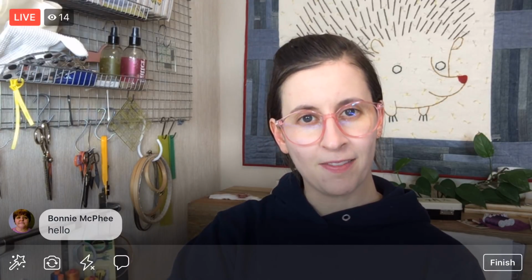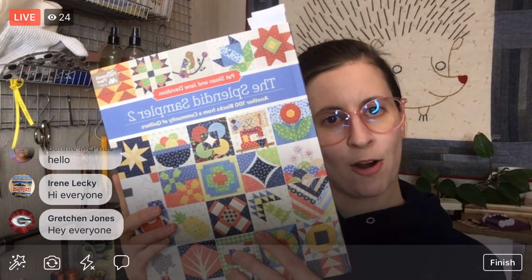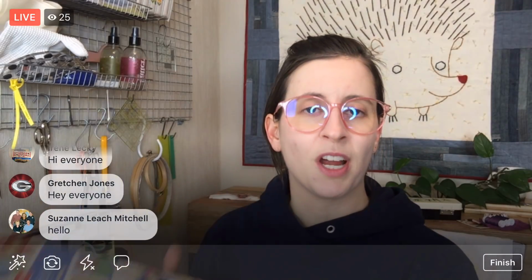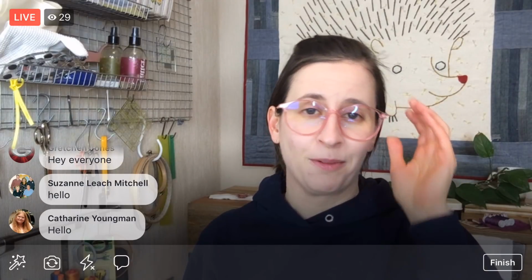So we're working on the Splendid Sampler 2 Quilt Along, and it is in book format right now. It's by Pat Sloan and Jane Davidson. So it's 100 blocks, and we are working through all of the blocks, and we will eventually get them all done. I think we're about maybe a fifth of the way done now, so we're working hard.